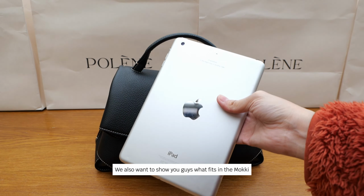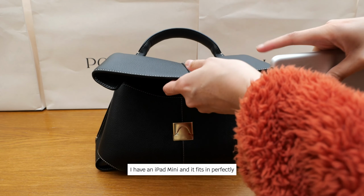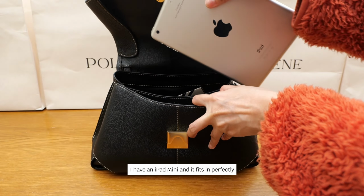We also want to show you guys what fits in the Mokki. I have an iPad that fits in perfectly, so it would fit a Kindle too. There's still a lot of space inside, so it would fit your wallet, keys, sunglasses.